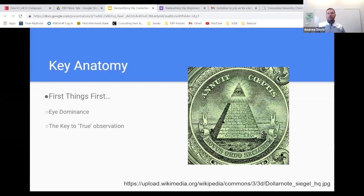Key anatomy, let's look. First things first, we need to know our eye dominance. Have you all used the little diamond feature? Look at something, put it squarely in the center of that triangle and line it up, and then close one eye or the other. Whichever maintains it in the center, that's your dominant eye. I'm assuming you've done that before in some of your classes.